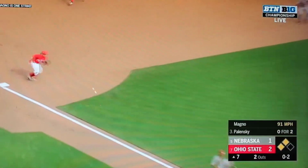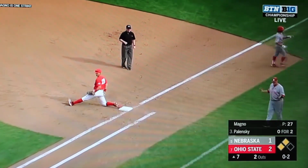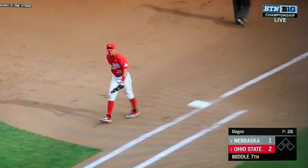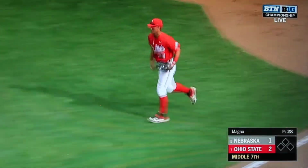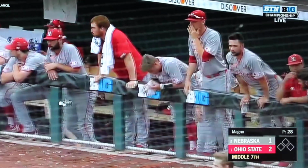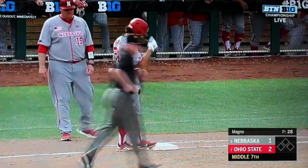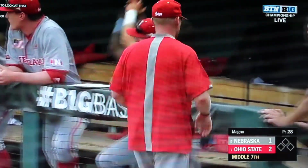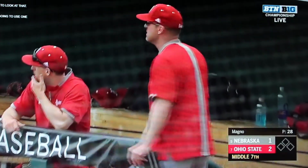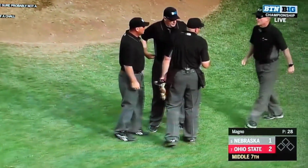Polensky, slow roller, left side, charging. Irwin throws off balance to first. Got him. Darren Erstad out of the dugout immediately. He wants to look at that, and he's going to use one of his challenges just to be sure. Probably not a bad use of a challenge here. You've got 2 of them as a coach.